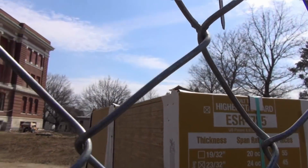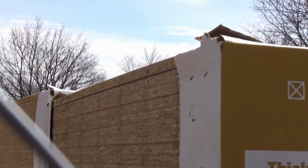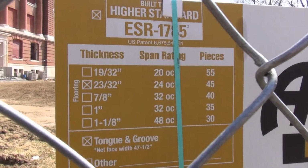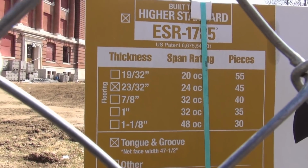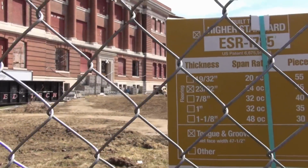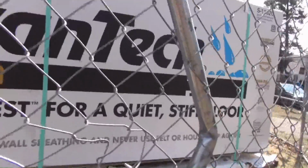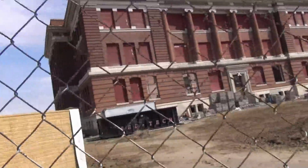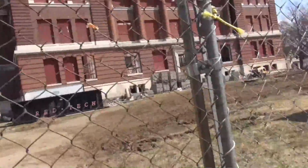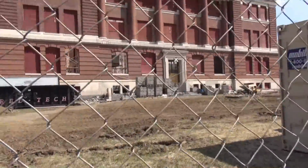Oh, actually, there's a board right there. You can actually see, that's actually pretty thick. In fact, it kind of says it right there, 23/32. Now we can kind of see what's going on in the front, and not a whole lot, but they've deboarded some windows, and you can see that they definitely are starting to build up the interior walls.